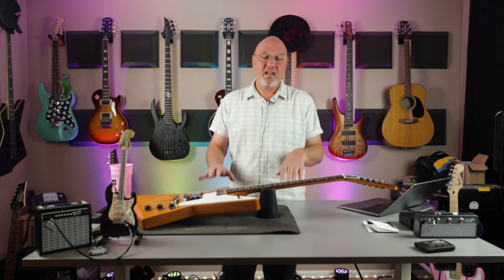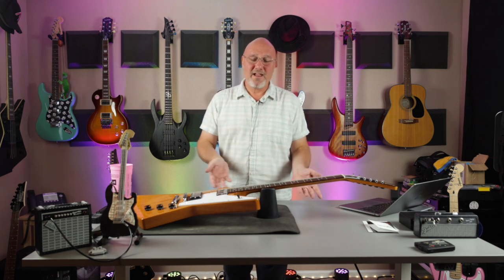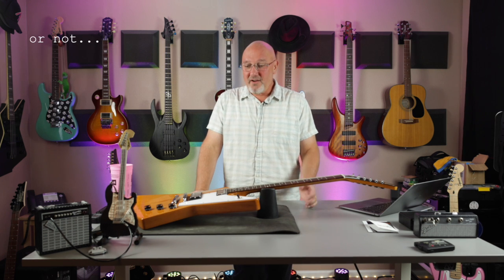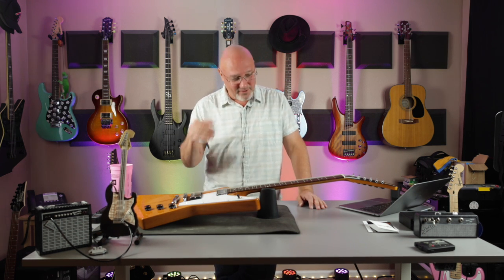Let's move beyond that. Killer guitar, the usual. If you can go to a store and try one out, do it. You can see immediately if it's got an issue. You don't have to worry about it. You can try it out, and if it works for you, buy it. If you've got $2,000 to blow on a guitar and you want an Explorer, go get an Explorer.